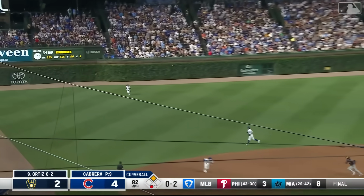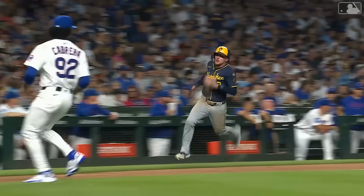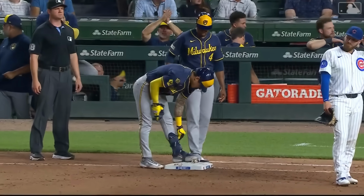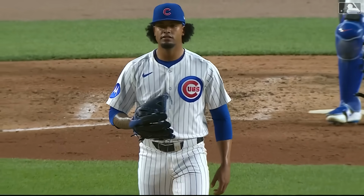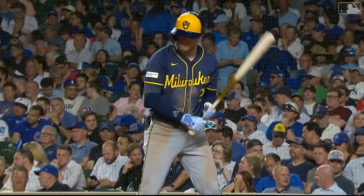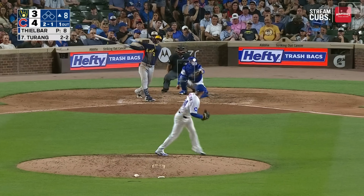Into left field. That one's going to fall for a base hit. Terang will try and score. Happ's throw to second base, and it's a 2-strike hit to drive in a run by Ortiz. It's the Brewers answer here on the top of the 6th. It's a 4-3 Cubs lead. Here's Terang now, a single, a walk, and a single. He's also stolen a base and scored a run.